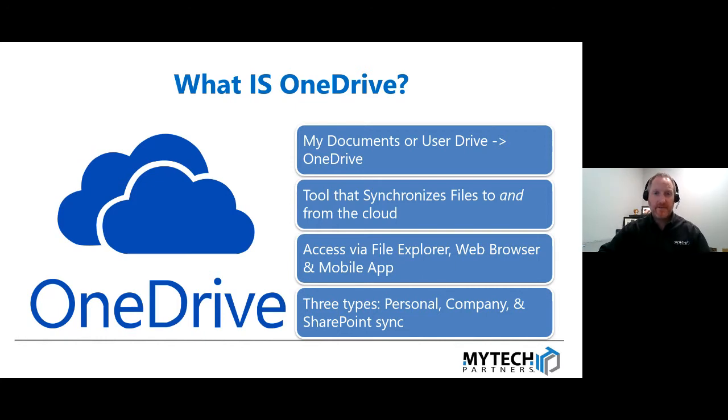And then there are 3 types. Again, this is where I like to throw up a public service announcement and thank Microsoft for calling something that has 3 different types the same thing, and it is confusing. I'm just going to be straight and direct and open and honest with you about that. But I'm going to show you how to recognize the 3 different types, and as a business, by policy or by practice, you can actually prevent one of the types, the personal version, for example. There's some work that we can do on that. But basically, there's a personal, there's a company, and then there's one that syncs with SharePoint. All of those are called OneDrive, and we're going to show you how to recognize those differences as we go through it.